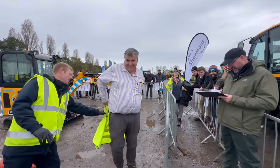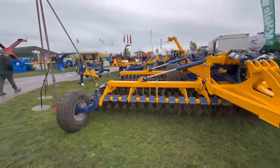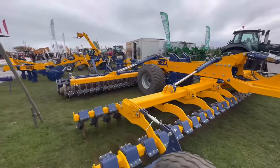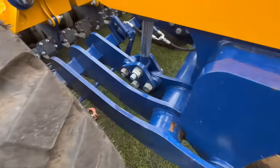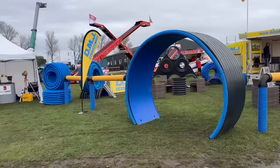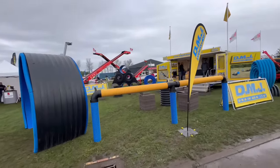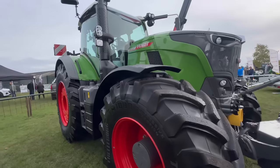That is some set of discs, that, isn't it? We're just going to find John Deere Mick now. We should be a bit further down here. But I bet that takes some pulling. Look at the linkage just to lift it up. Jeez. What these guys have done with the drainage, I mean, it really sells their product, doesn't it? Well done on that. Found the sausage rolls at B&B Tractors and they're exquisite. 7-8 Vario.